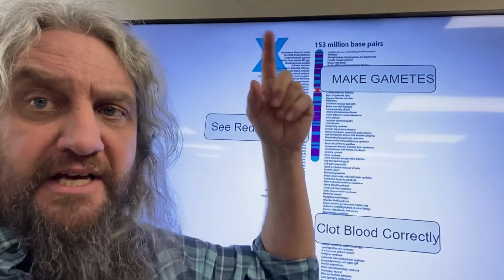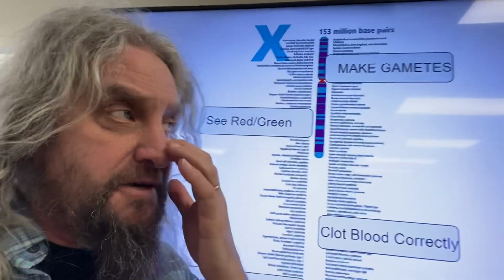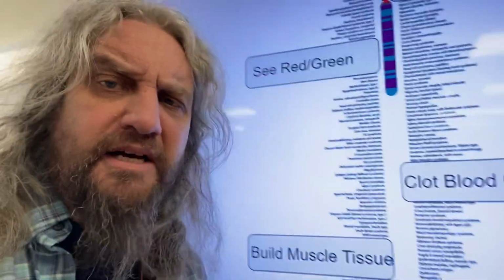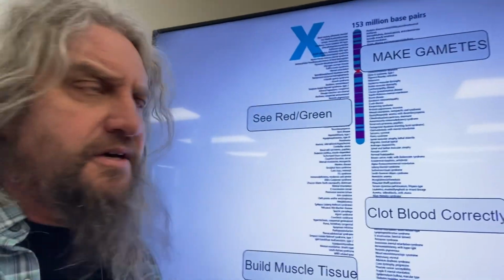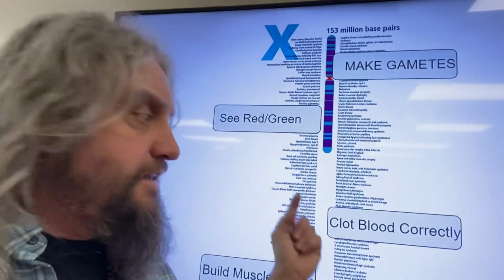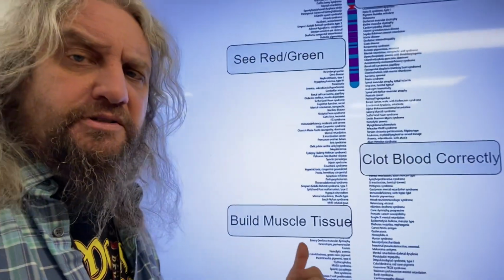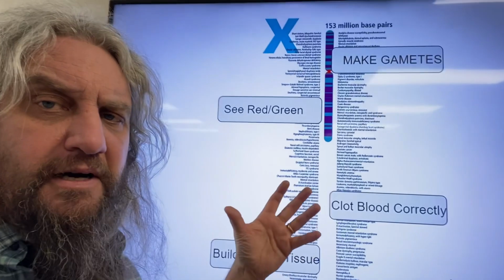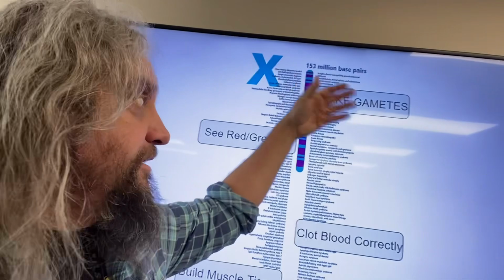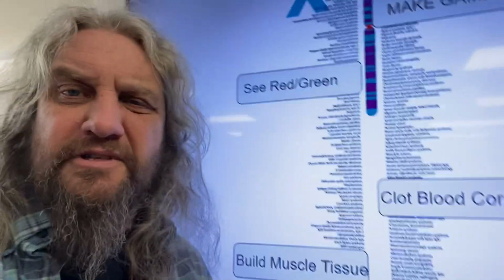So we sometimes call it a sex chromosome because it has to do with whether or not you make egg or sperm cells. X's make eggs, right? But X's do a lot of other things too, as I mentioned yesterday, right? X's also make the proteins that allow you to see the difference between red and green colors. They make the proteins that help you clot your blood. They make proteins that help you build muscle tissues. Right? So X is an essential chromosome. You need all of those things. Well, maybe you don't need to make eggs, but you need all these other things in order to function normally in society and as a person.